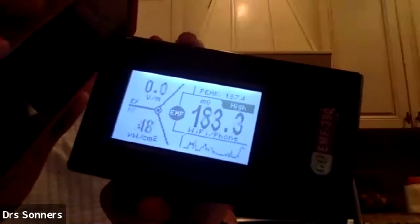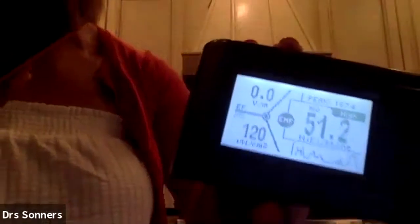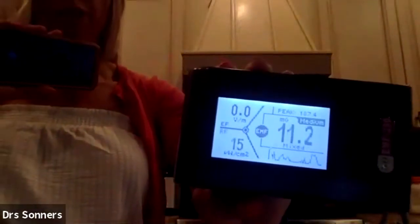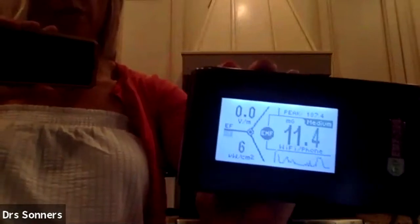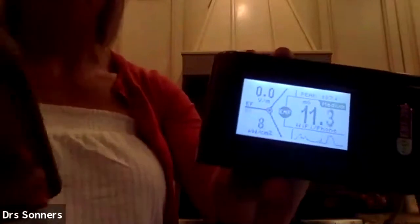Yowzers. So this often is right next to people's brains. Watch how cool this is though. Creating distance. A foot of distance reduces your EMFs by 80 to 90%. And I'll talk about that again in a minute.